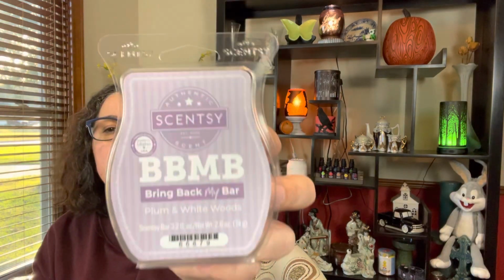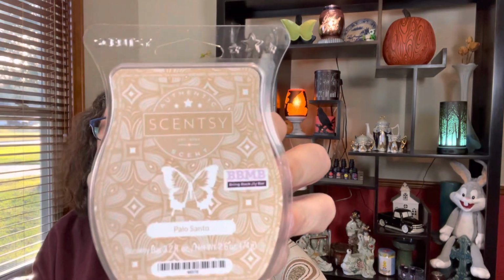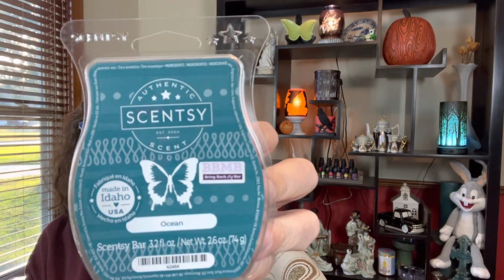Whew. All right, so quickly I'm going to go through the bars with you because you've probably seen them before. In hubby's club, we have Plum and White Woods, which is not going to be going anywhere anytime soon. We have Palo Santo, another one that won't be going anywhere anytime soon. Ocean, which was in the last Bring Back My Bar, so that one also will be staying for a while.